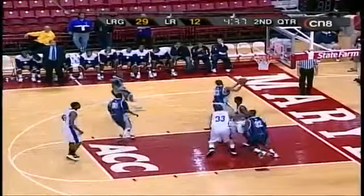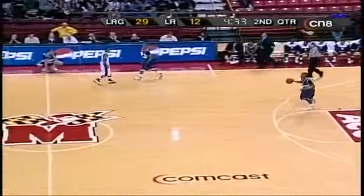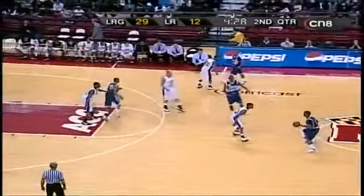Second free throw, no good. And a rebound to Martin. You're right, though. Many a player has a lot more confidence when a 7-footer goes to the bench. 7-footer's coming back in right now. Real quick.